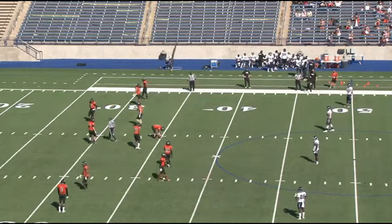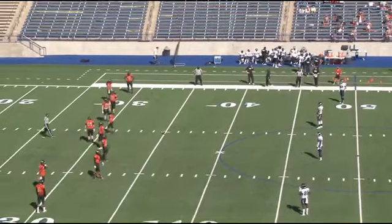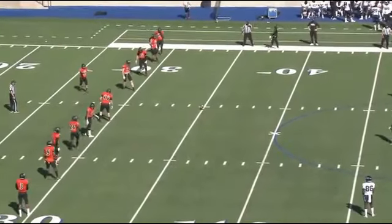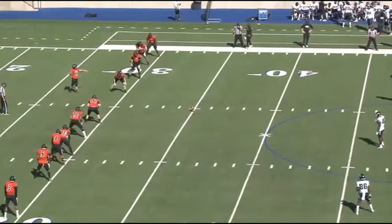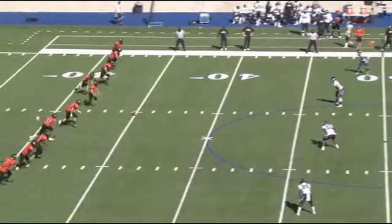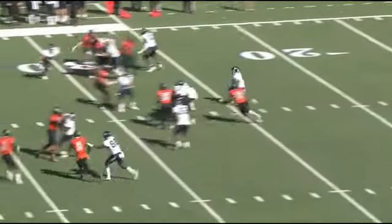27-point lead now at 47-20, so you may see Bubba and maybe a couple of the other quarterbacks play in the fourth quarter. Braden Thomas played a little bit earlier along with Bubba Henson. So let's look and see if they get some playing time in the fourth quarter with this 47-20 lead.